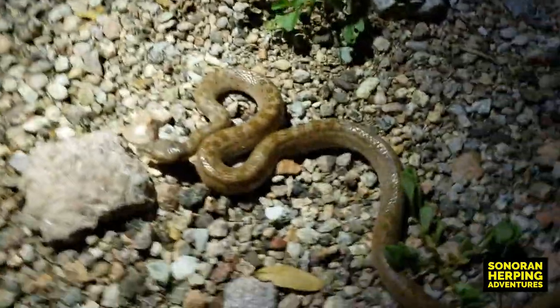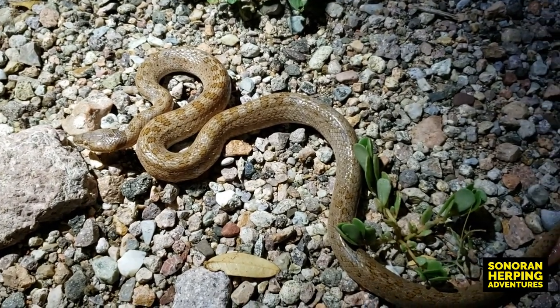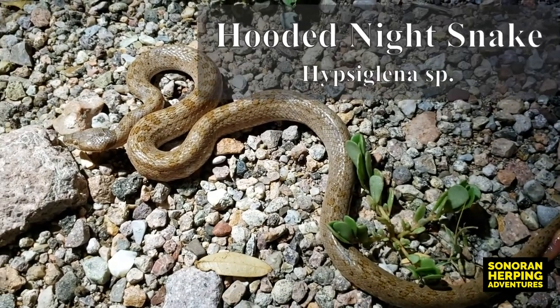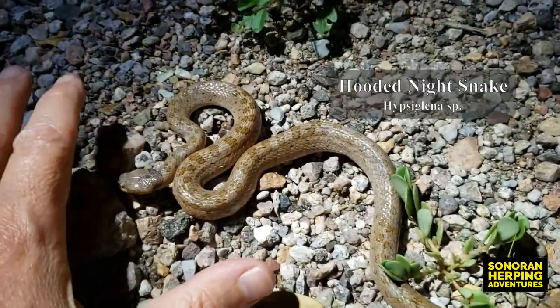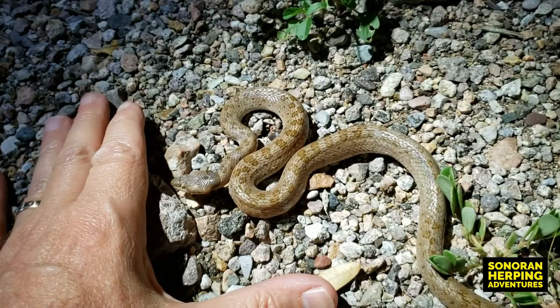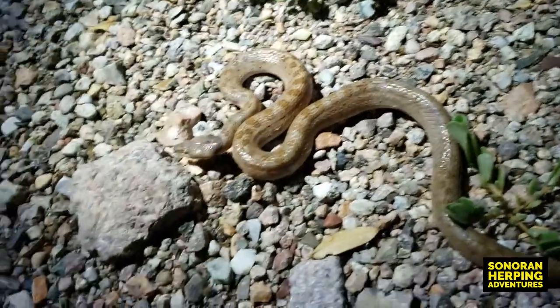Okay, we found this night snake. This particular night snake is a hooded night snake, which is much less widespread in Arizona than the desert night snake, being restricted to the extreme southern portions of Arizona. This is a welcome find for us tonight.